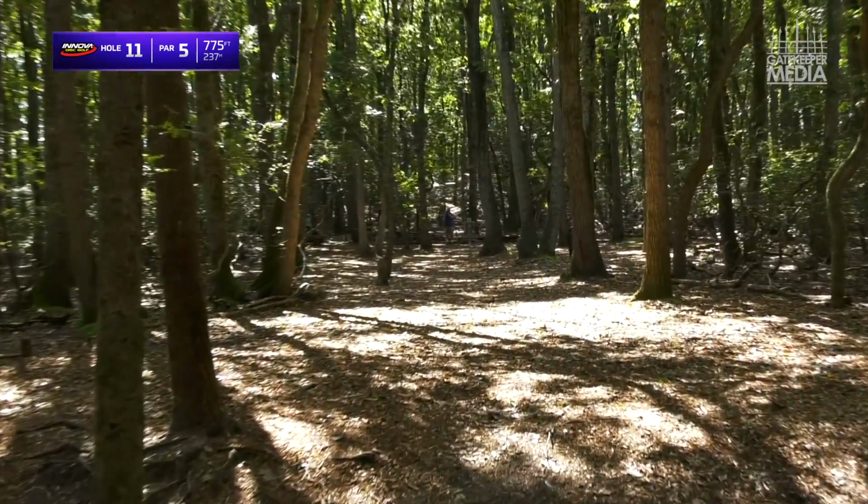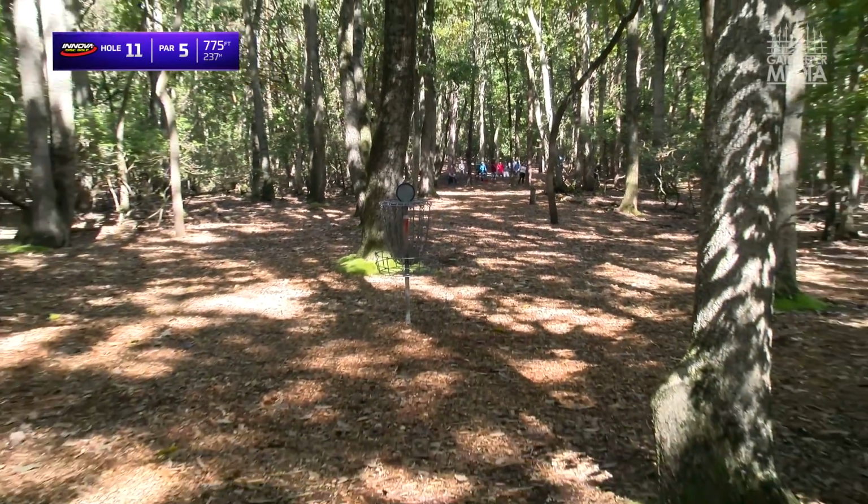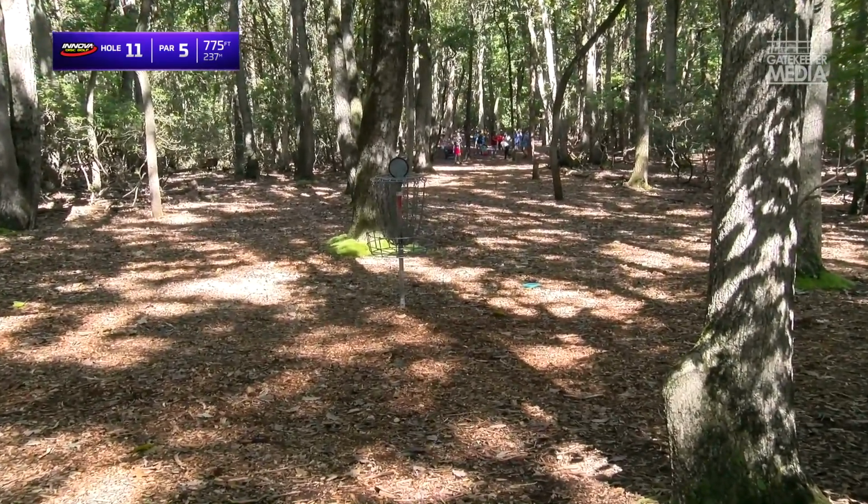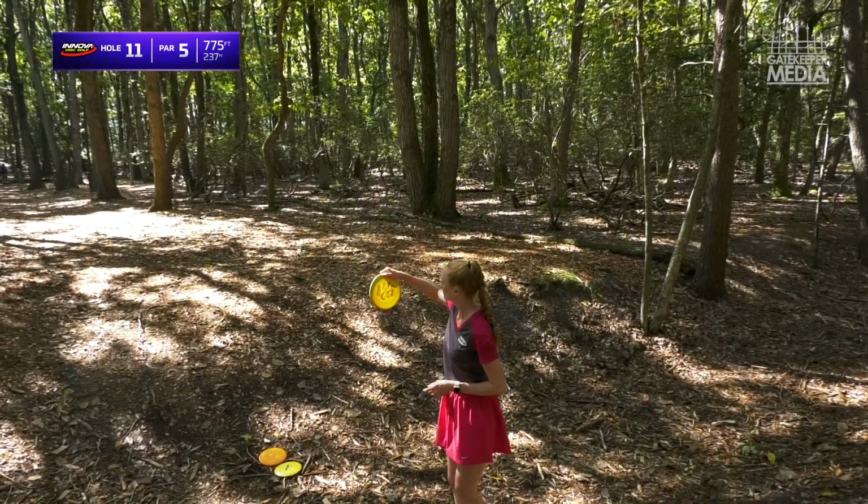This is Vanessa sitting two. Making a fantastic upshot that slides under the basket. That's going to leave her an excellent look for a birdie on a really tough hole.